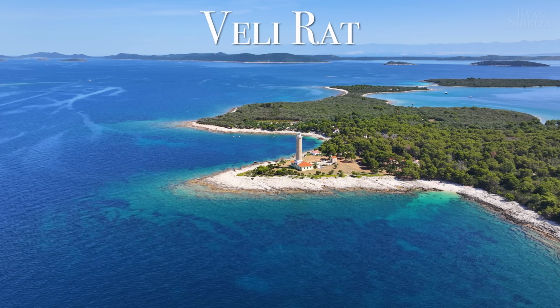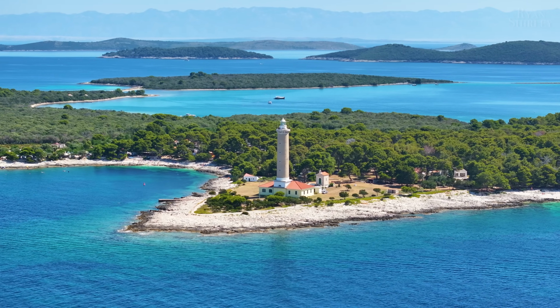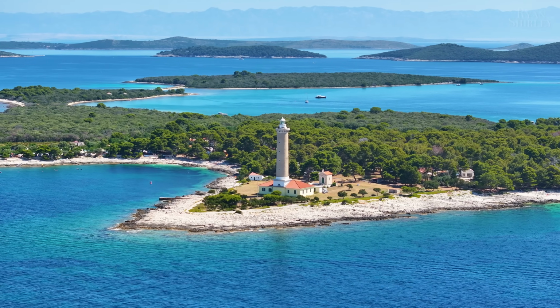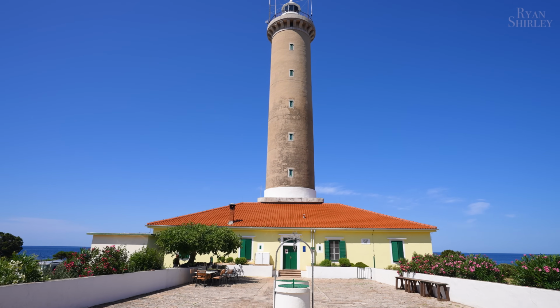I first went to Veli, which is the very northernmost point on the island. It has this really scenic lighthouse that is supposedly the tallest lighthouse in the Adriatic Sea. The lighthouse keeper might even let you climb to the top for a small fee.